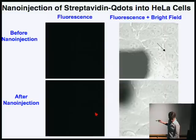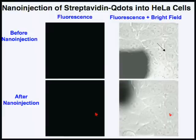Okay? So here are some actual images of cells that have been nano-injected using this apparatus. So what you're looking at here is the same field imaged by bright field microscopy, and you can see the cells, these outlines here, and fluorescence microscopy. And this is before the nano injection, and here's the AFM tip kind of shadowing the image. And what Ching did is he picked a cell, shown with the arrow, then he positioned the AFM tip over that cell and did the nano injection. And now here's fluorescence micrograph and the bright field micrograph overlaid with fluorescence after the injection. And you can see a bunch of quantum dots were released in that cell. And he can actually now do video microscopy and follow these dots around and see where they go.